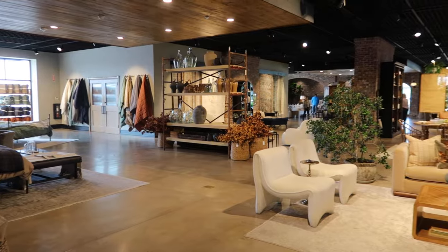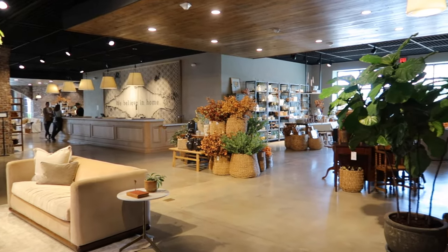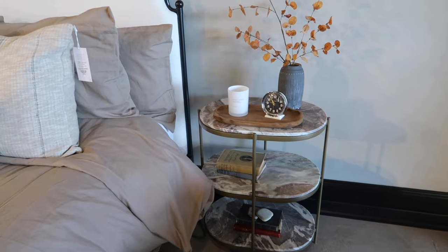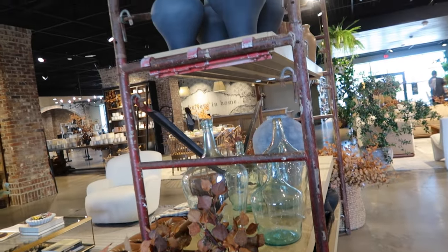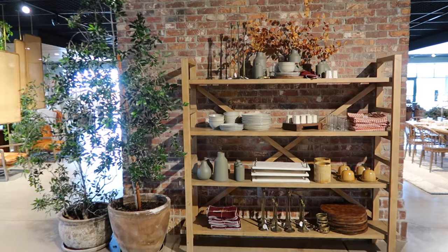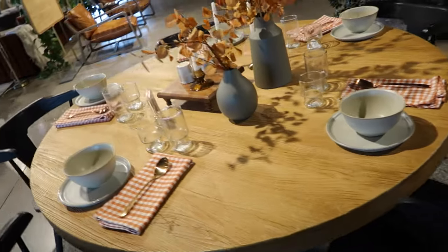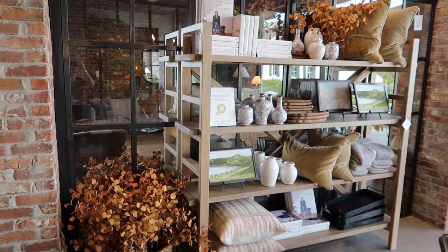We started in the Magnolia Home Store. This is where you'll find rugs, furniture, tables, lamps, bedding and linens, and of course, home decor pieces. This store is one of my favorites. It's just a happy vibe in here and much more open. So it's definitely easier to walk through than the actual market. And I love to see the design setups. It's a great place to get design ideas for your own home.